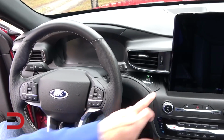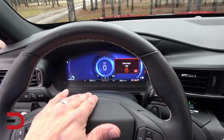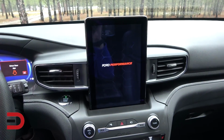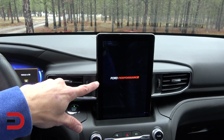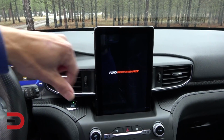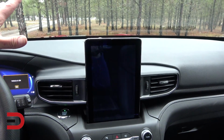Let's go ahead and start up the Explorer. Beautiful screen here in the center, lots of good graphics. Now this might be a little controversial for some people because we have a vertical 10.1-inch touchscreen as opposed to maybe something horizontal. So it looks like a tablet or iPad up on its end.